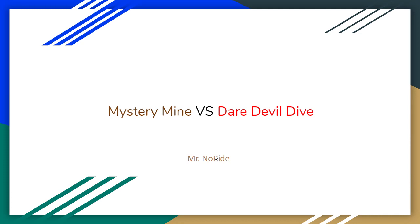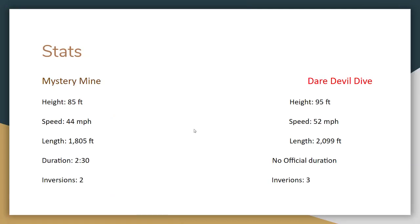Now, both of these rides are fun. They're not my favorite roller coasters ever, but they're still good rides. So we're gonna get into this, starting with the stats.